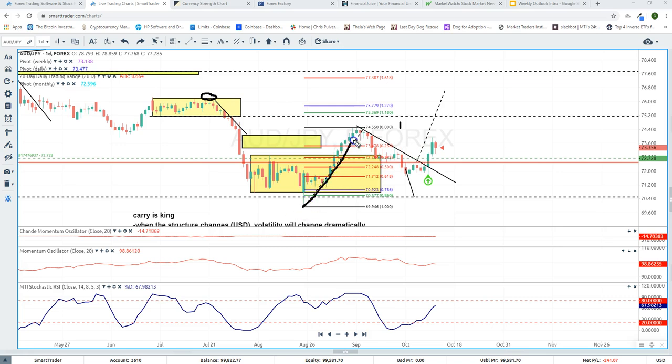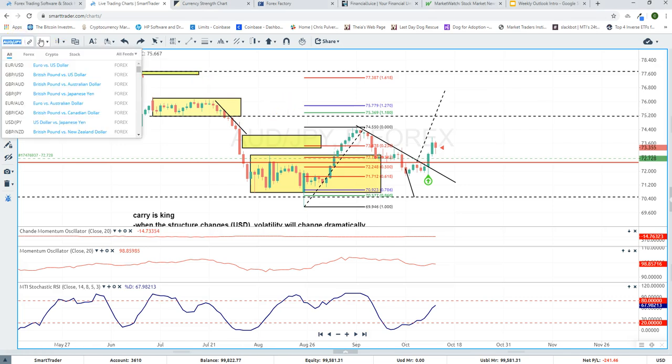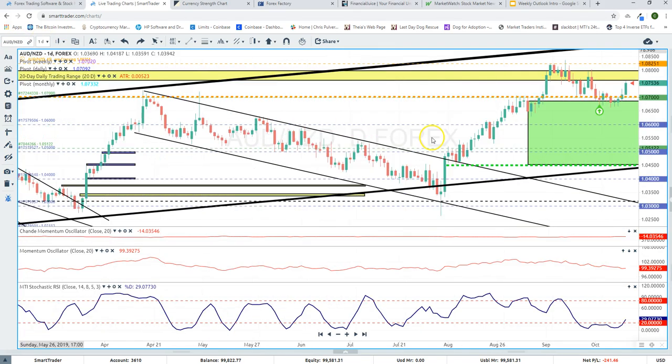So if we have this low to high swing and we can match that, hopefully that gets us up to a couple of these profit levels. We can start protecting some profit up here around 76.00 or higher. So I'm going to continue to look bullish on the Aussie yen.